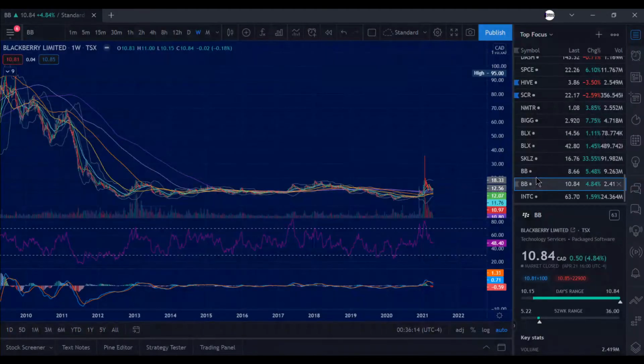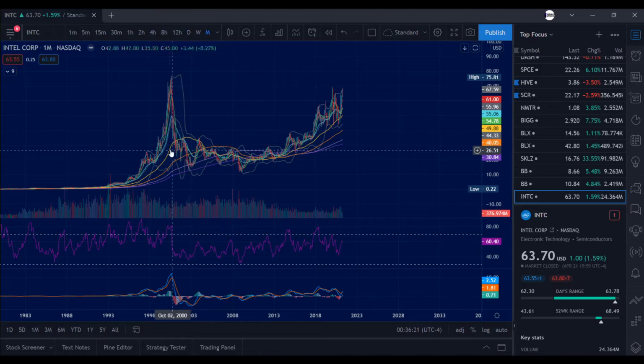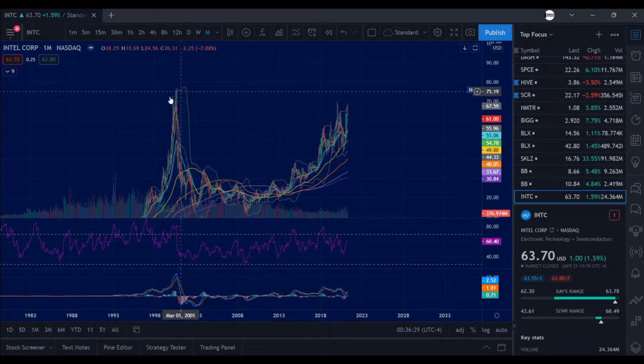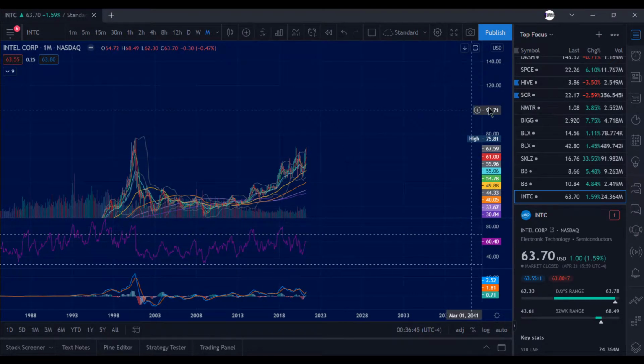Okay, so I throw up Intel over here. Look at Intel on the monthly. Where are we? This is in the year 2000, over 20 years ago. And where's our resistance? That's where it is. And you could see it's struggling around this area, kind of top, double topped over here. Now it's making another attempt. And if it passes this area, then it's going to be a blue sky breakout. And who knows how high Intel is going to go.